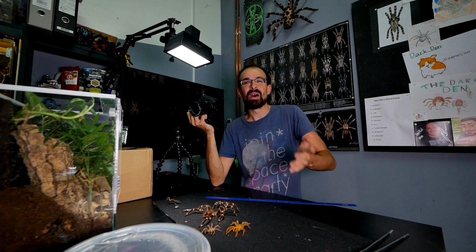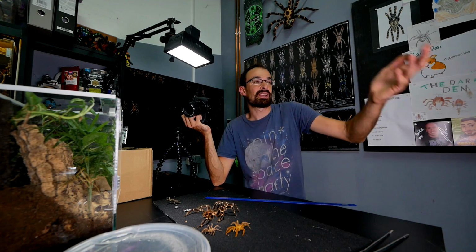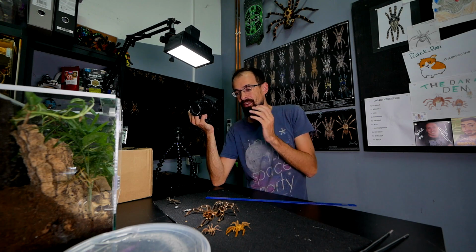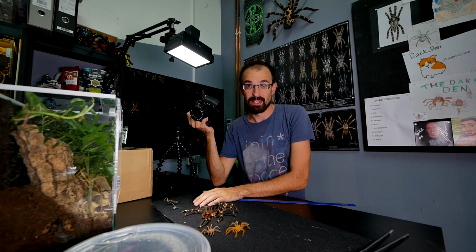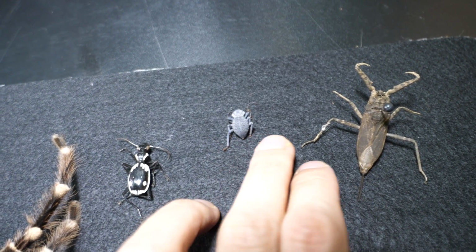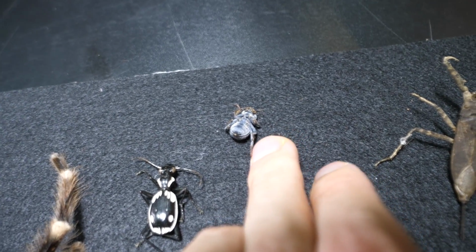You know, they're all wild caught, so you have no idea how old the specimen is that you get, and it can actually die next week. But 2 years for a beetle, that was really surprising, and I definitely plan to get more if I get a chance to. And this tiny little guy, this is a blue death-feigning beetle. As you know, they pretend to be dead, but this time this one is actually dead.